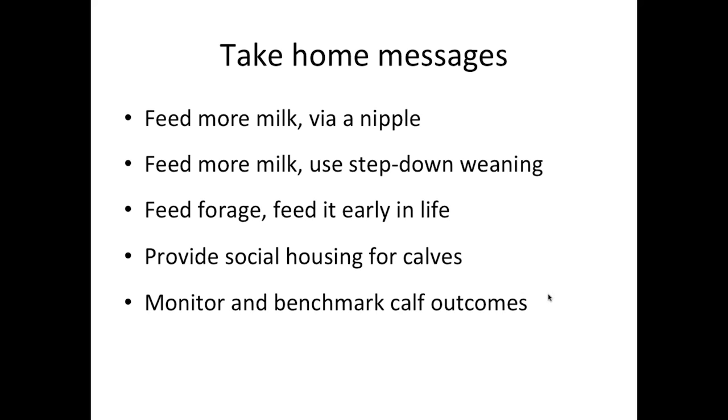And then once you do all those things, or actually only have to do the first 2 of these, feeding more milk by a nipple, and when we show you how to wean those calves, all of that leads us to be able to open the doors to social housing. And I'm going to show you some of the work, a lot of it led by our postdoc at the time.